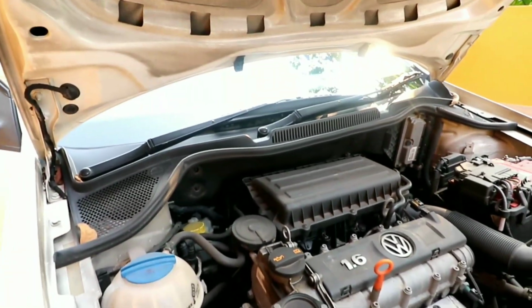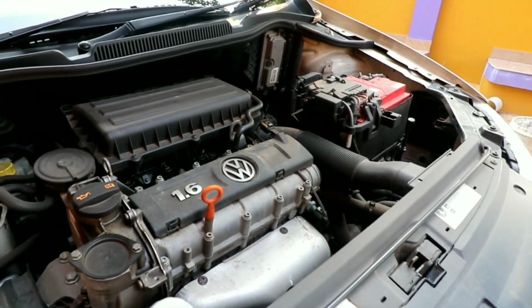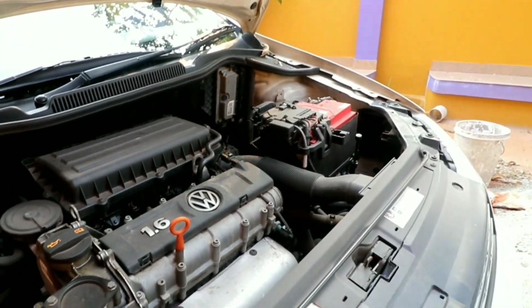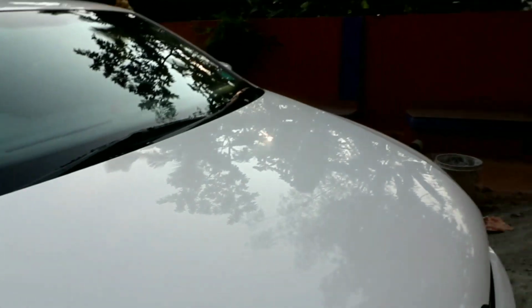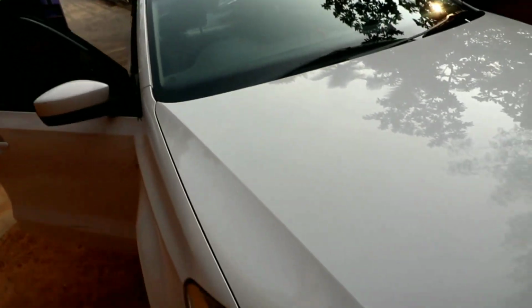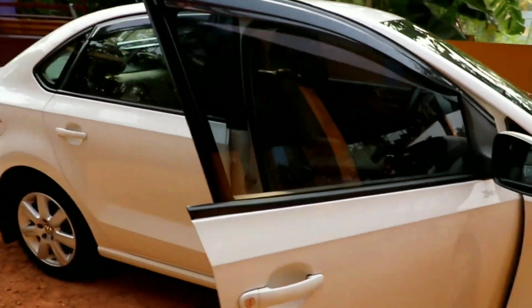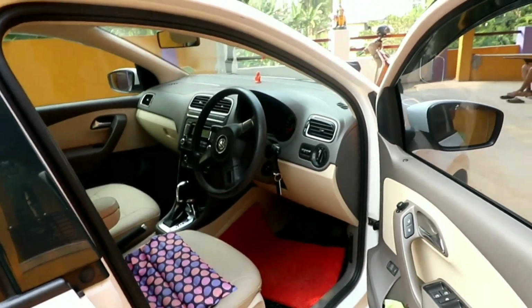Very reliable for the last 5 years. And the car has been kept intact by my father-in-law. He's kept it in the best way possible. Now that's it. That's what I wanted to show you guys, bits and parts of the car.